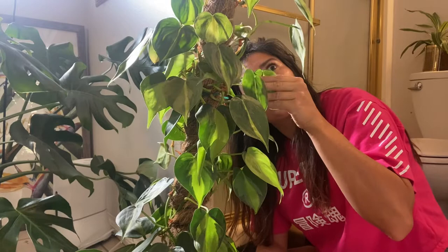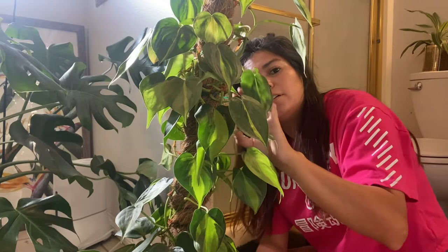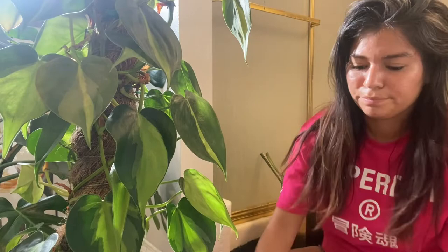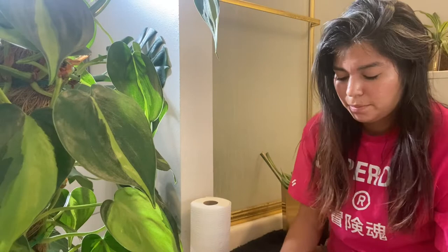But some of the leaves are okay, I think. I don't see any action on this, so maybe I'll just keep doing what I'm doing for this guy. Just keep him away from Monstera. Okay, I'm gonna go check on some of my other plants right now and see if anyone else has caught the disease. So sad.